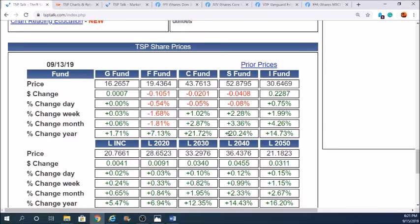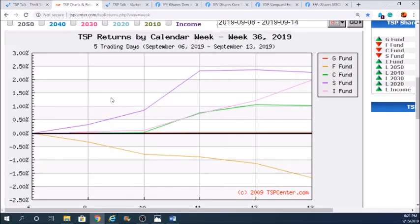This is a really good year, even though we've had a lot of volatility, and a lot of good things going forward. Here are our charts for the week. If instead of a percentage you want to see it on charts, you can see that our funds did very well this week. I use these charts based off of TSP Talk, which is a website. Please go check them out if you're interested.